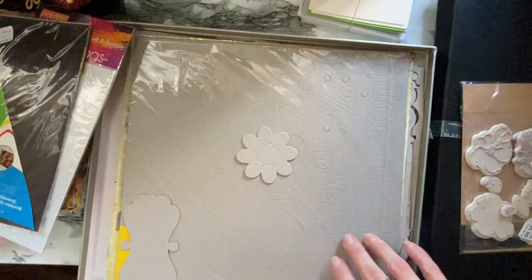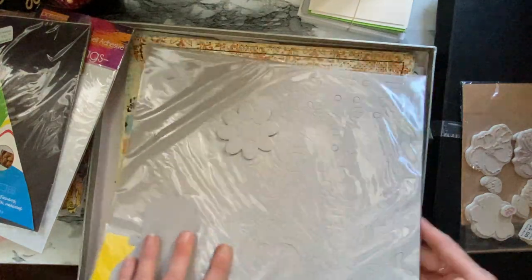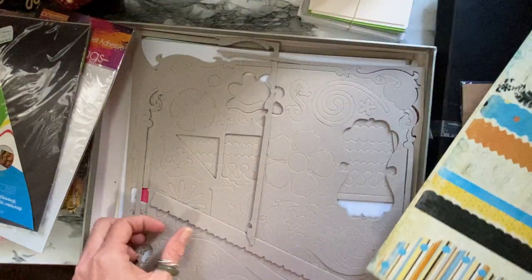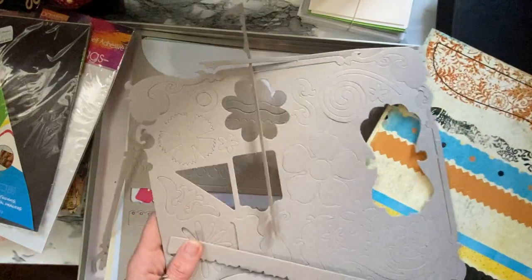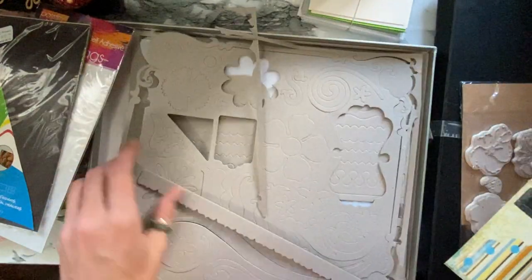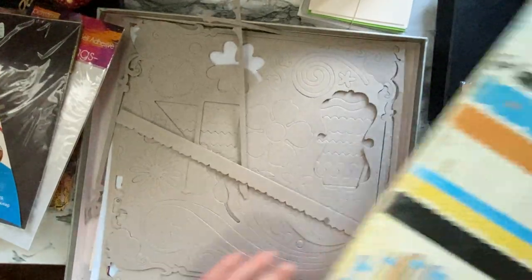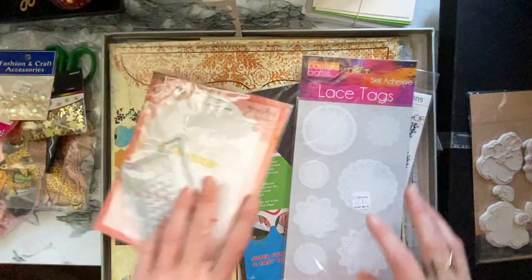And then I also grabbed these things because they were just laying around, so I picked them all up and they gave it to me for pretty much nothing. So these are all these little things and I've got to go through and sort that out. And then under here is all of the cardstock. So that's what I grabbed from the office store.